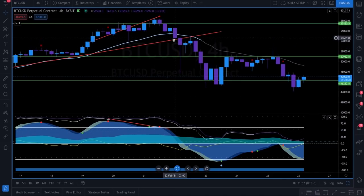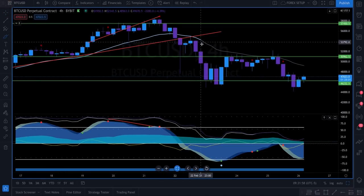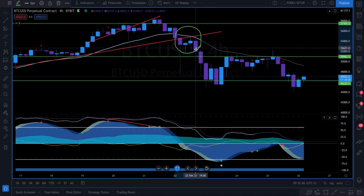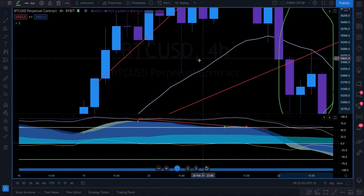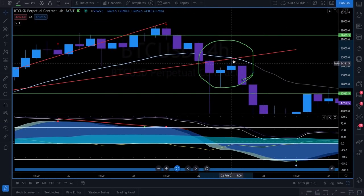You had a candle close below the 21 EMA. You had a candle close below the trend line. Then right here, you had one 4-hour candle, I'm sorry, I said two, I meant one 4-hour candle, to come and try and test. It came up and tried to test two levels. It tested the trend line and it tested the 21 EMA.